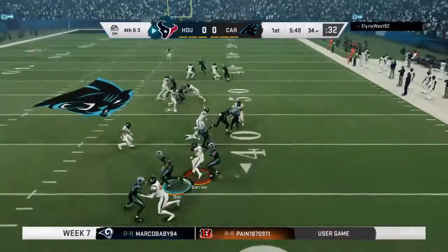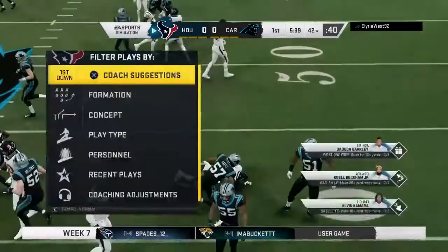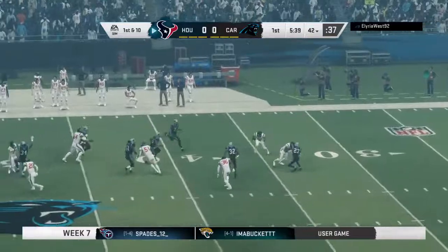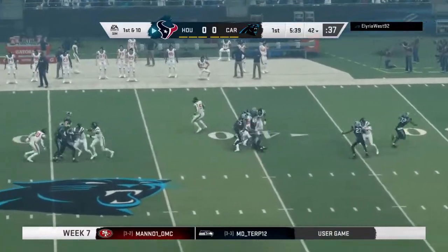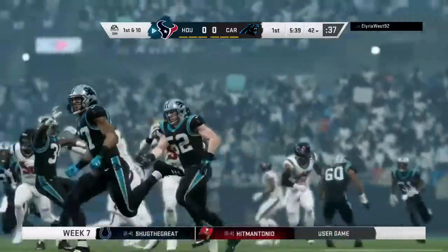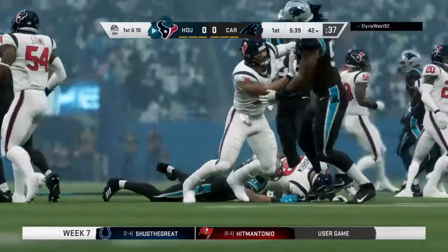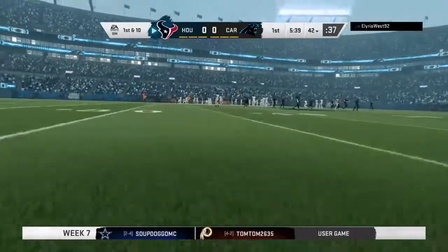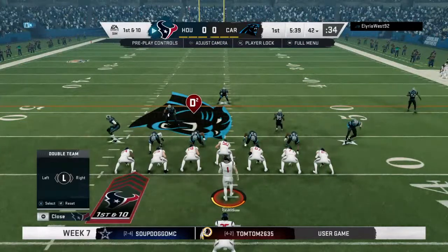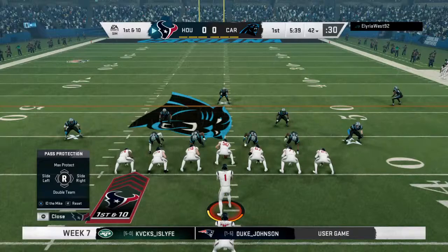This is fielded at the 27. Nice job bringing that one back. 14 on the return. And the Texans will take over with a 1st and 10. Good starting field position for the Houston Texans here as they come up 1st and 10 at their own 42.